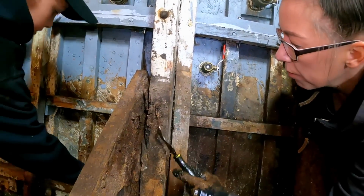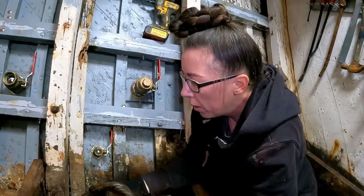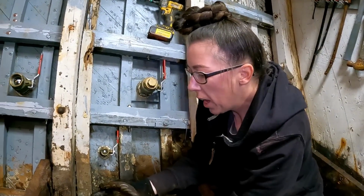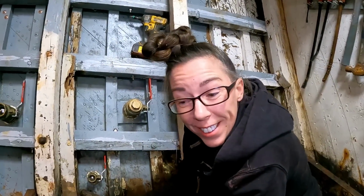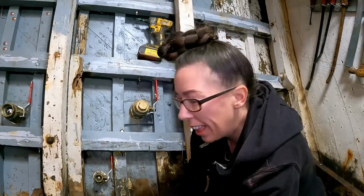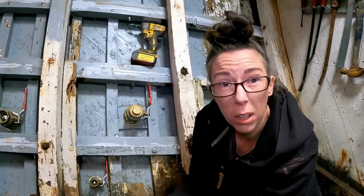What have you found? Found a bit of rot in my gun supports. Your gun supports? But we haven't got a gun. Do we need gun supports? We actually went down last week to the Medusa, our sister ship. Ignore the hair, but it was dipping in the bilge.